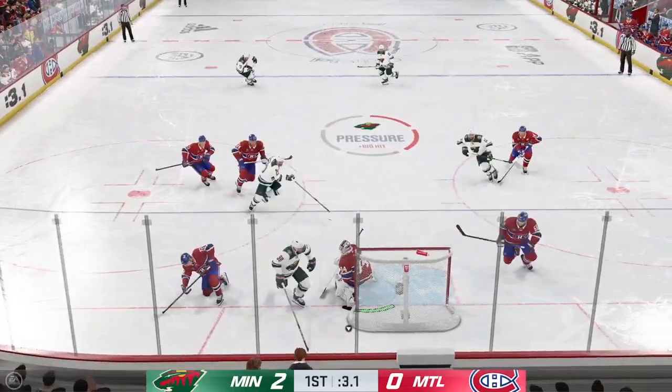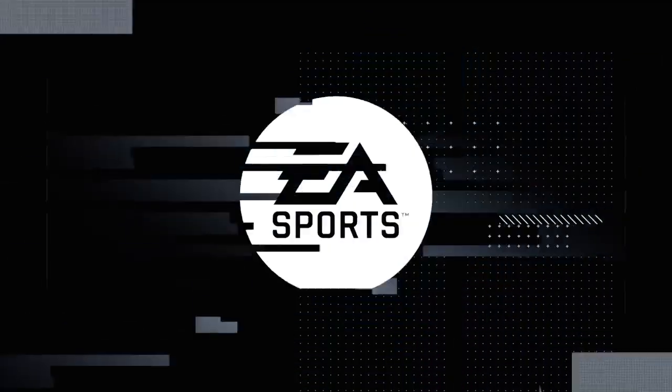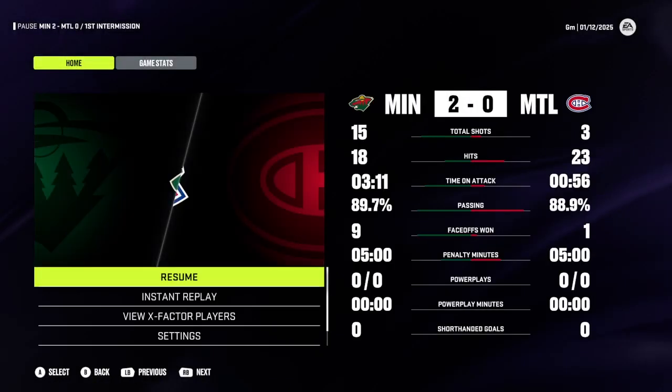Oh, what a violent collision there. He just got railroaded. Closed space so fast and just taken down. There you go. Period number one is done. We're going to come back in just a quick moment with period number two. Stay with us.